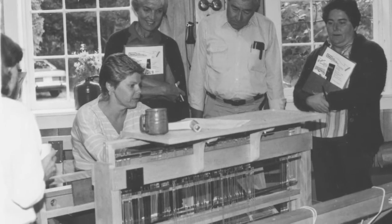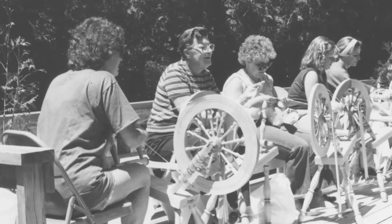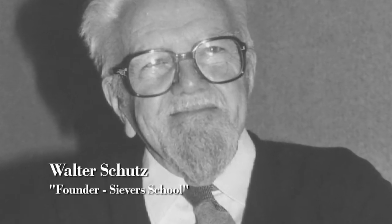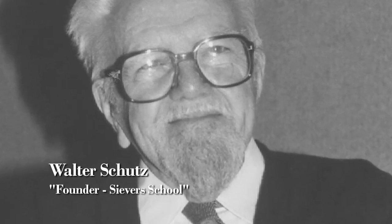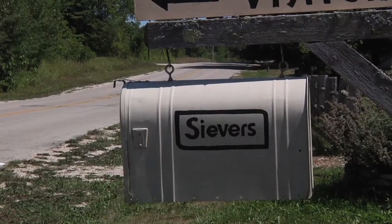Seavers School was started in 1979. It was started as an idea of a gentleman who retired to Washington Island. His wife was a weaver. Walter designed a weaving loom. And when he started to market it, he needed a name for the business, and he chose his wife Sophie's maiden name, which was Seavers.